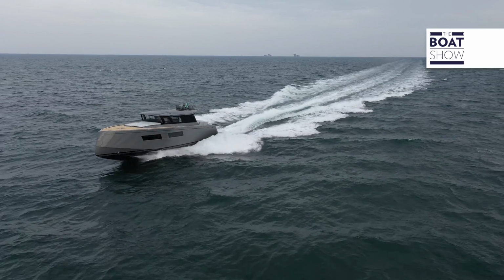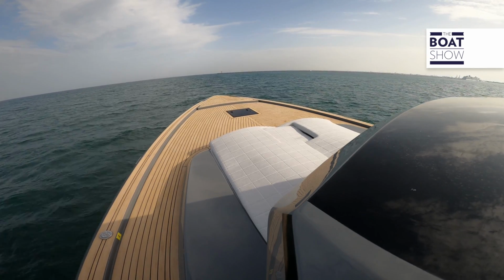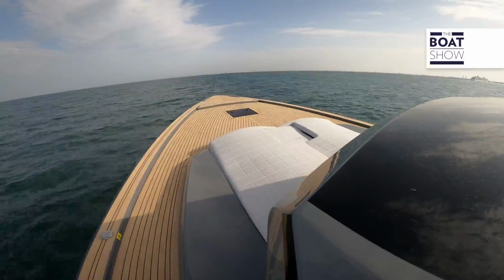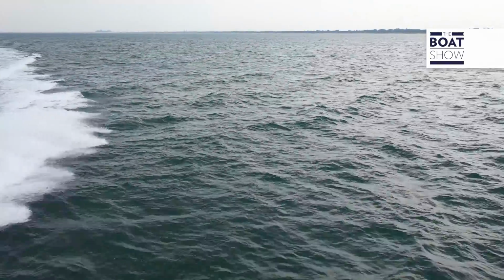So while we're at the helm, let's talk about that Volvo Penta performance. Yeah, just like the Pardo 50, the performance is pretty much exactly the same. You're cruising at 27, 28 knots, comfortable cruising, and topping out at 32 knots, which is incredible for this size boat. While you're at anchor, you want to get there fast, and this boat gets you there fast.